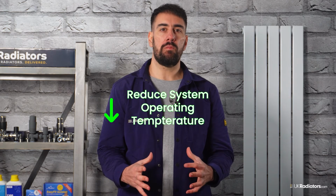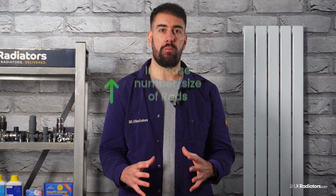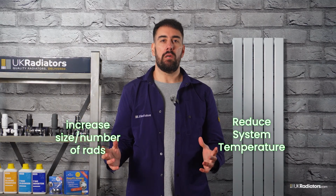So, if you are looking to improve efficiency, you need to reduce your system's operating temperature, and to ensure you are still able to sufficiently heat your home, you will need to install radiators with a greater capacity for heat output than what you have at present. So that's reduce system temperature, increase size or number of rads.